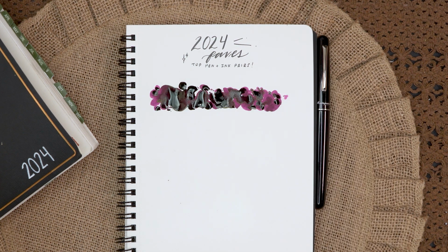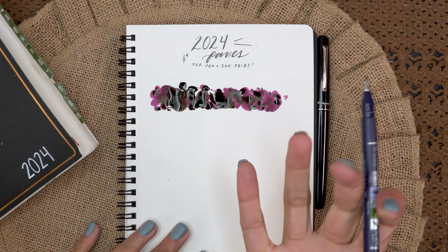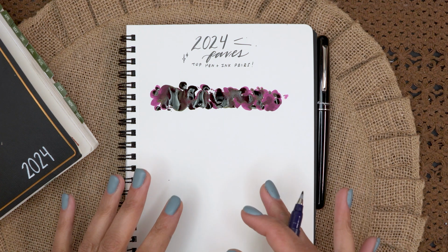I just think this is such a beautiful purple, and it does have some sheen, some bronzy sheen that pops in there once it dries down.